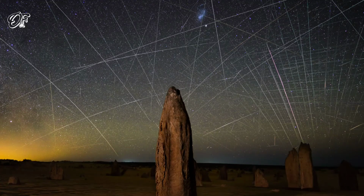Have you heard about satellites behind pinnacles? What are all those streaks across the background? Satellite trails. First, the foreground features picturesque rock mounds known as pinnacles. Found in the Nambung National Park in Western Australia, these human-sized spires are made by unknown processes from ancient seashells, limestone. Perhaps more eye-catching, though, is the sky behind.